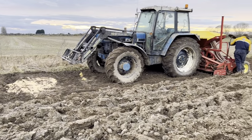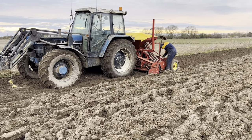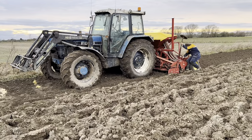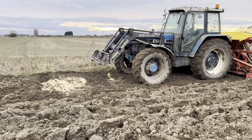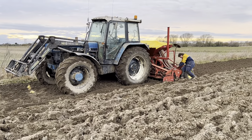Oops. Prize plonker, I think we can call him today. So he left some seed in the drill. And, well, it grew all up, the block coulters, all in the bottom of the drill.